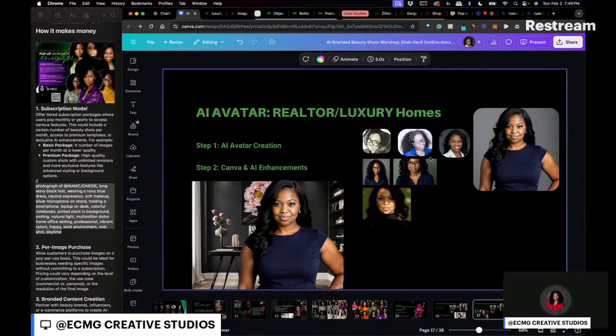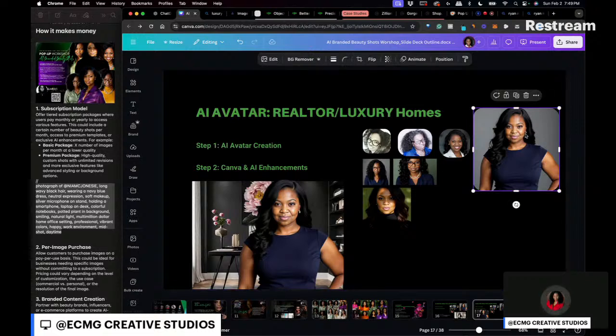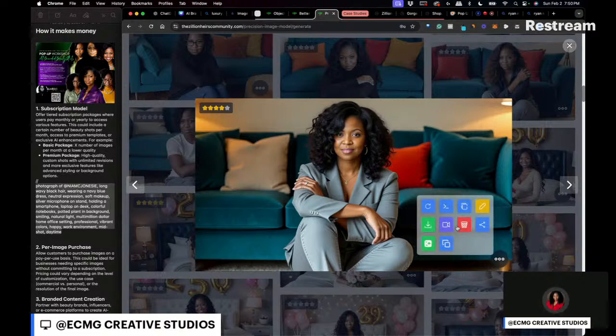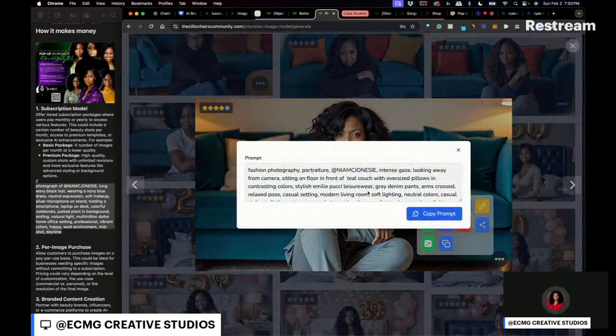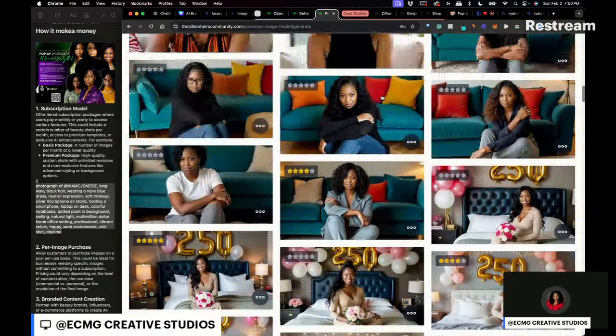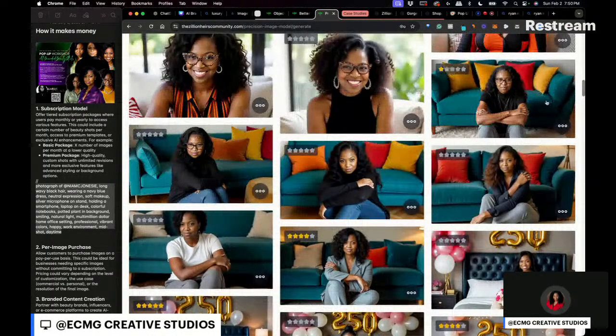So I already showed you how you can use our platform in Zillionaires and come back and use Canva and their AI enhancements to create this. Or you can go back to our platform and utilize prompts, if you will. Go into your prompts and actually enjoy yourself with these prompts. And of course, they're not all going to come out perfect, because guess what? If we're not perfect, you need to know that the AI is not going to be perfect as well.